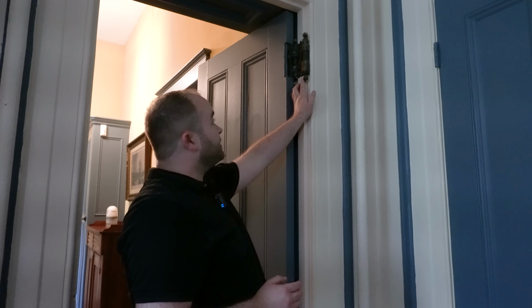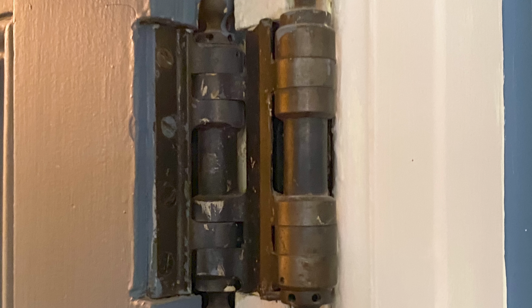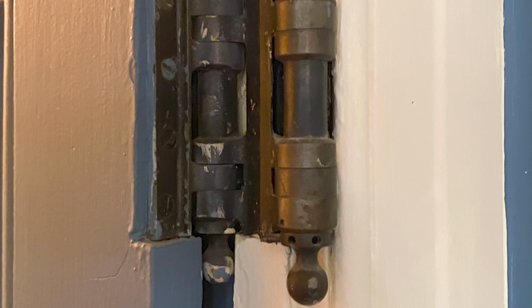Right, here's another detail that we have not seen while exploring these homes in St. Louis. Let's look at the size of these hinges up here on the door. This is just absolutely wild, and we'll get a close-up of this as well.